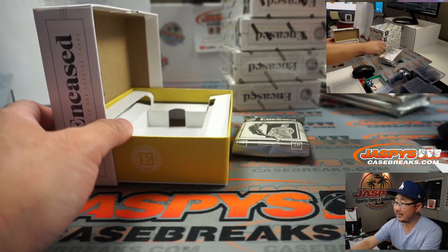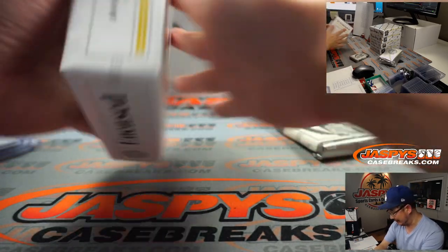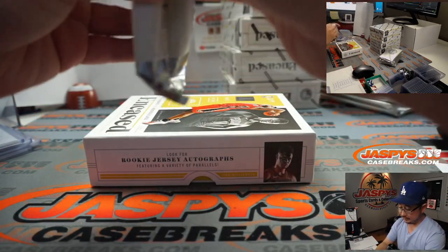And remember, the good stuff is the graded cards there. We haven't even gone to the good stuff yet. So far, so good.